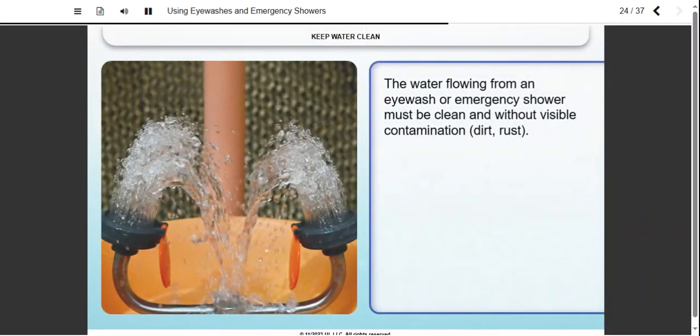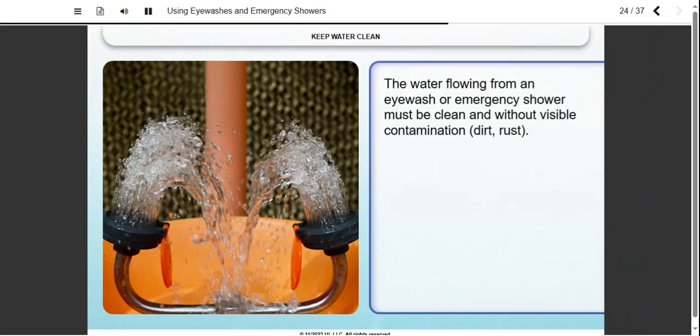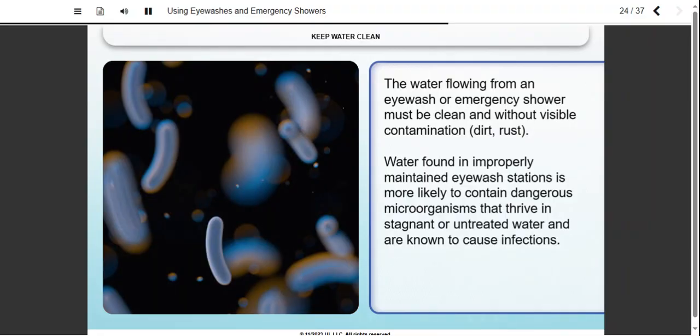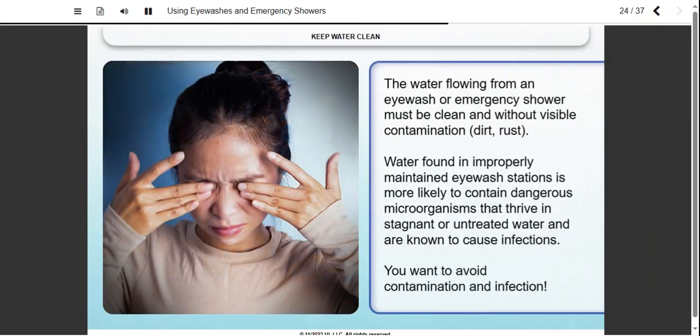You also need to ensure that the water in an eyewash or emergency shower is clean and without visible contamination, such as dirt or rust, for the same reasons that nozzles must be clean. Water found in improperly maintained eyewash stations is more likely to contain dangerous microorganisms that thrive in stagnant or untreated water, and are known to cause infections. You want to avoid contamination and infection.